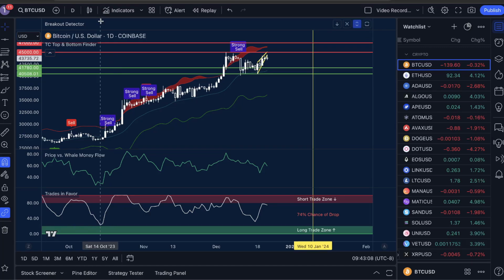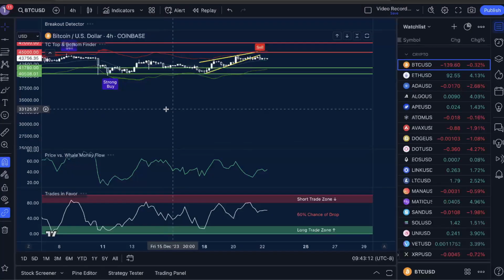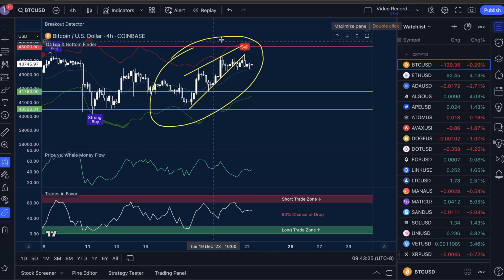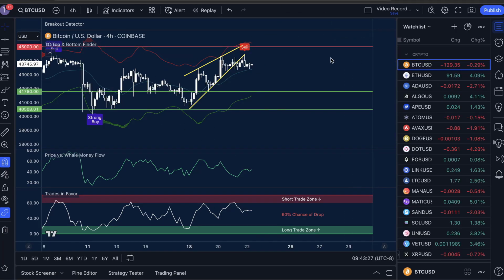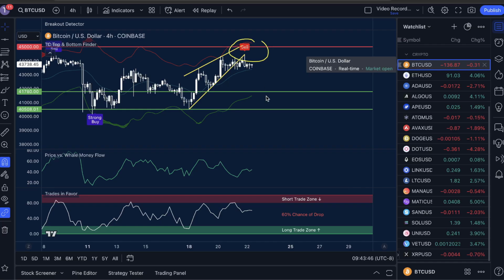Now, before we end this video, I want to talk to you about what's likely to happen in Bitcoin before the Bitcoin ETF is released. If we head to the 4-hour time frame, we just saw a sell signal pop after a breakout from this rising wedge pattern. Now, rising wedges most often are bearish. They'll typically see drops somewhere between their first and second support structures, and they'll sit between $40,500 and $41,780.